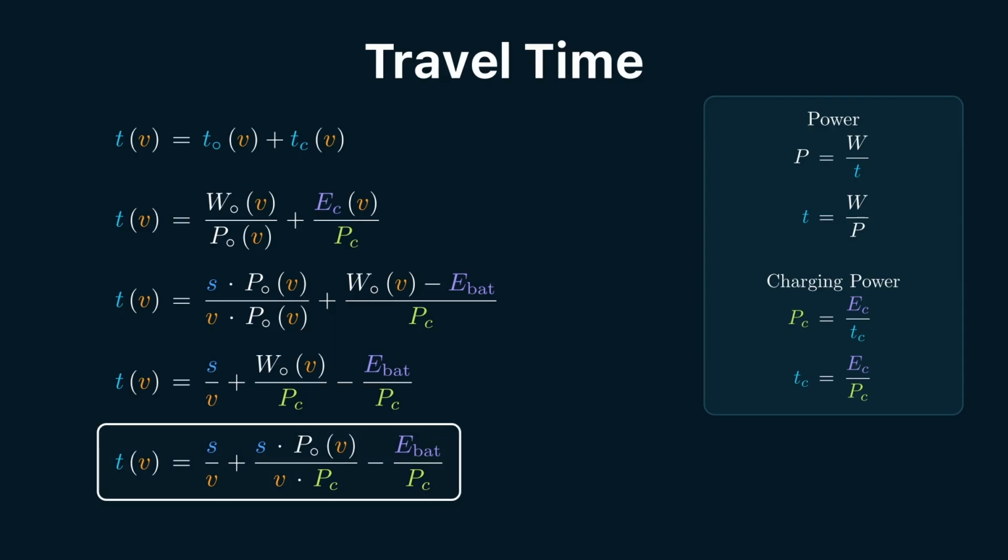The three terms in this function are easy to understand. The first is the pure driving time. The second is the charging time for all the tractive work required, and from that we subtract the time that we already spent before the trip to fully charge the battery. Beautiful, isn't it? That completes the first step. By the way, we will plot the function t of v later in a graph.